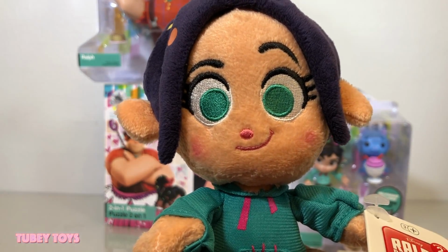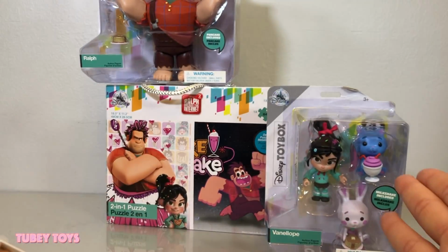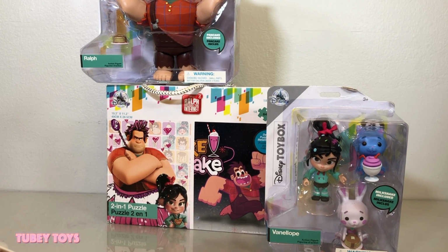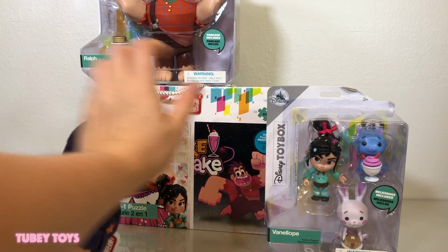I have a lot of Bandai figures that I want to show you guys. I got this plush from Amazon, and the rest of the stuff in front of you I got from the Disney store. So let's get started and open up this first figure.